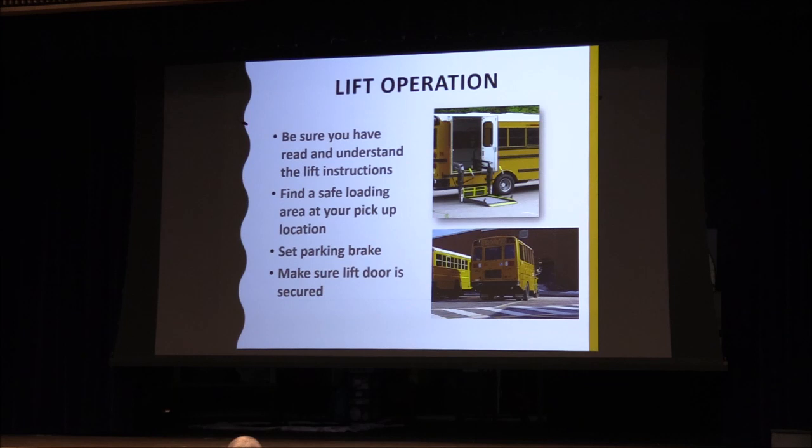So for lift operation, keep in mind that all the buses have one of these. There's only one wheelchair bus that doesn't have this on the wall. I ordered a bunch more, but this is going to be right above where the wheelchair lap belt is hooked on. I think 119 might be the only one that doesn't have it. Maybe it's 126, but I have five of these, so we'll make sure it's on there. It describes where you need to hook it and how to hook it.